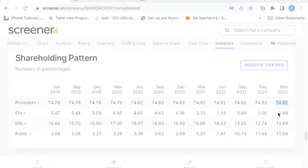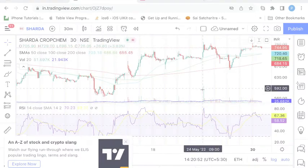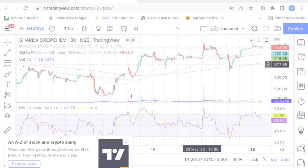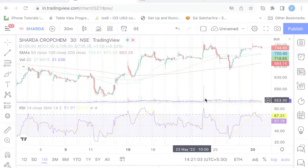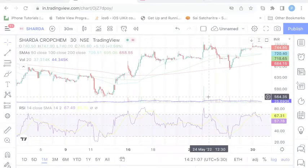And also another important thing is FIIs. FIIs have increased their percentage from 1 to 1.69 in this quarter. So that is also another important thing. And also DIIs have increased by around 0.1%, which is a very good thing. And also coming to the volume chart, if we can see here, there was a huge buying on May 24th, which we can link with these results. And also May 24th was very good, the buying in terms of the technical chart.